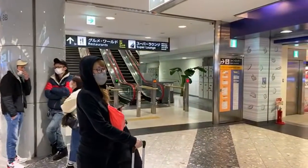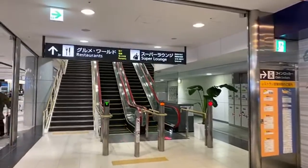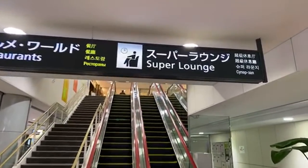So let's go. How do I get to the lounge? Let's go back upstairs to the super lounge. I don't want to go to a lounge. I want to go to a super lounge. Who's in on this?